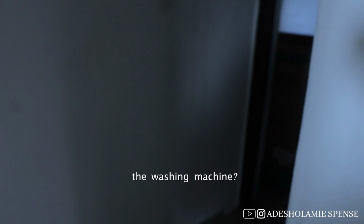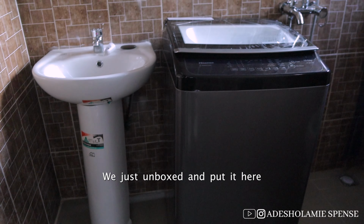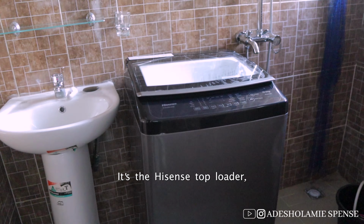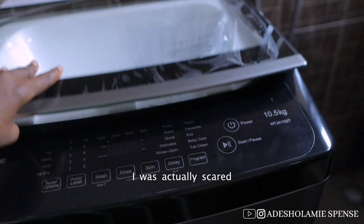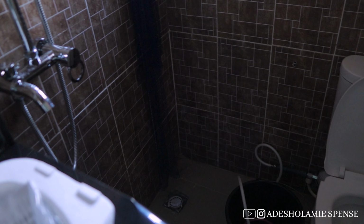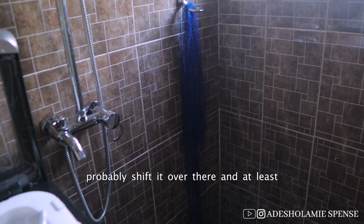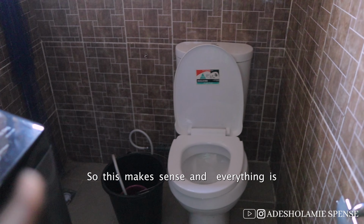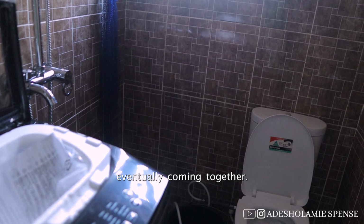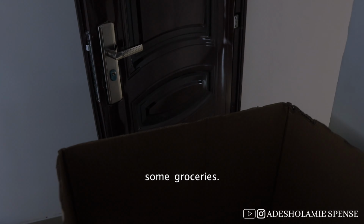the washing machine. This is the back of the washing machine. They just unboxed and put it here. So this is the washing machine right here. It's the iSense top loader, 10.5 kg. I was actually scared that it won't fit in this bedroom. Okay, but it's eventually sitting right. So later on we would just probably shift it over there, and at least someone here would be able to conveniently use the toilet. So this makes sense. Everything is eventually coming together. So yeah, that's all we got yesterday, and just some groceries.